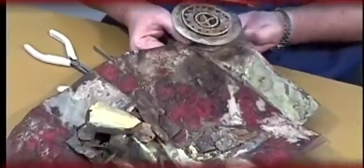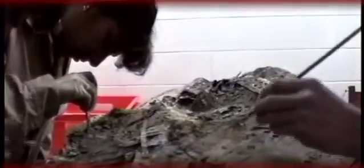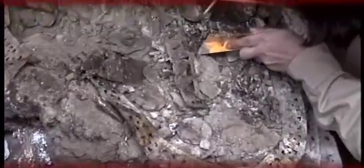The time required to properly restore some of the Loro artifacts was lengthened due to their heavily corroded and crumpled condition. Buried at the bottom of deep, dirt-filled shafts, many pieces were flattened beyond recognizable form.